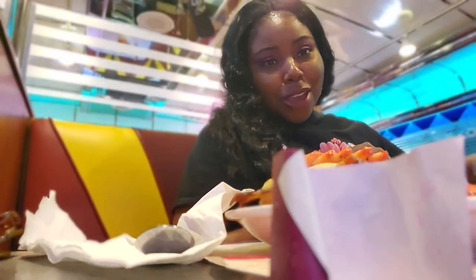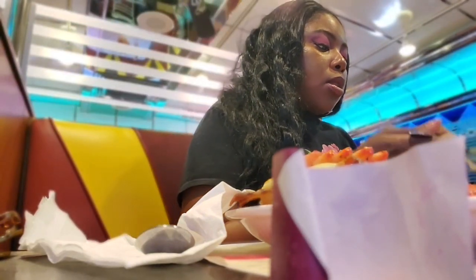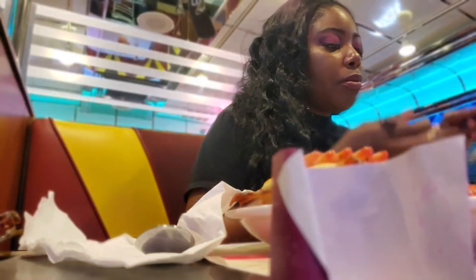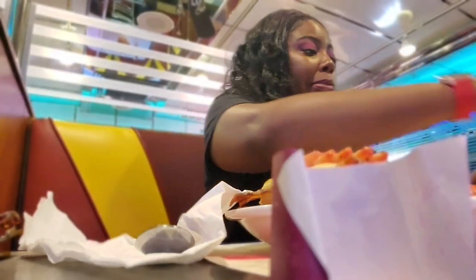And I'm looking at two different cameras, so if I'm going like this, don't mind me. So light, so fresh. Ooh. Okay. No complaints. Now it's corned beef hash.